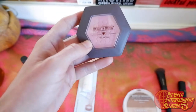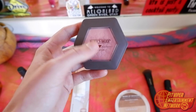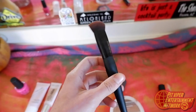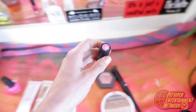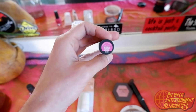And then the blush goes on your cheeks towards the end. I got the Burt's Bees brand because they make chapstick, so I figure this stuff's probably good for my skin. And then this is a paintbrush I got, and that's what you use to smear it all into your face. And then we're gonna end with the Heartbreaker really bright pink lipstick to really bring the look together.